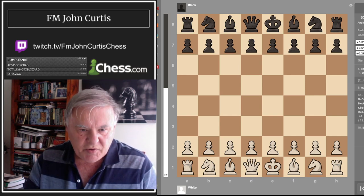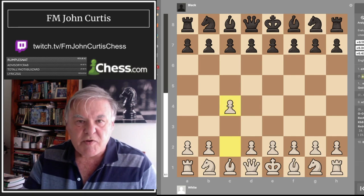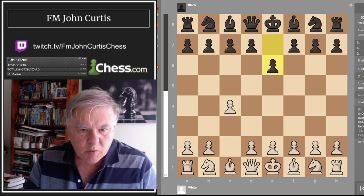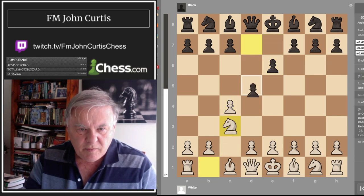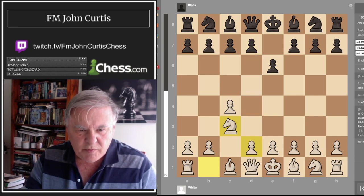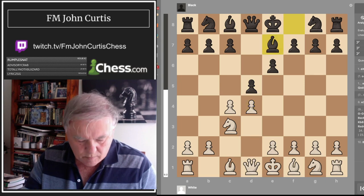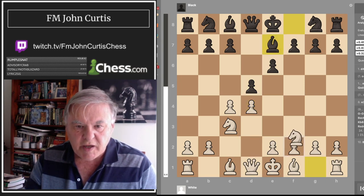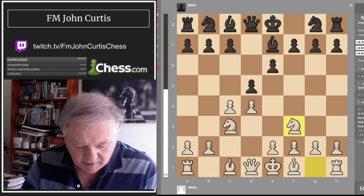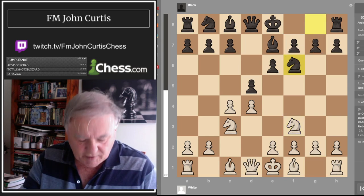Okay, here we go. Korchnoi is playing the black pieces in the Korchnoi-Spassky match. Pawn to queen bishop 4, pawn to king 3, knight to queen bishop 3, pawn to queen 4, bishop to king 2, knight to bishop 3. Get your knights out before your bishops. Everyone was listening to Bobby Fischer. Knight to king bishop 3 is developing.